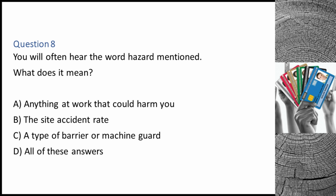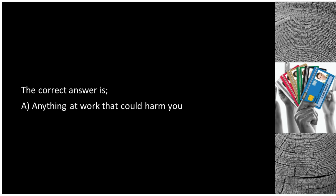Question 8. You will often hear the word hazard mentioned. What does it mean? A. Anything at work that could harm you. B. The site accident rate. C. A type of barrier or machine guard. D. All of these answers. The correct answer is A. Anything at work that could harm you.